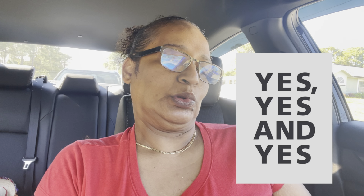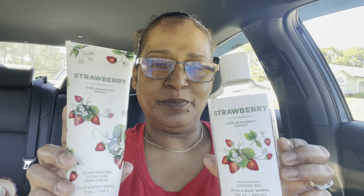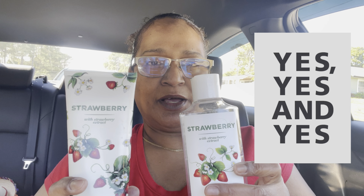Okay, body care. This is the Coco Shea Coconut Moisturizing Body Wash. Doesn't have the scent notes. Love this. I think I may have one, possibly two more. The next thing, well, I'll just show you both. The Strawberry Body Wash and the Body Cream. Fragrance notes? Nope. But I love these and I do have backups.